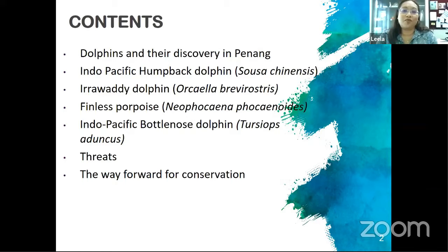So far, we have discovered 4 species of dolphins in Penang, which is really exciting. And we hope to discover even more, maybe. And then I will look also at the more serious stuff, like the threats that are affecting them, and in what ways we can help in conservation as a community, as a research center, and basically, how everything can work together because we have various levels, various bodies for conservation.